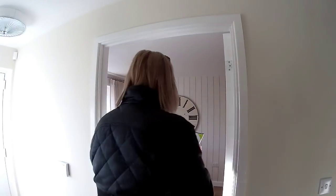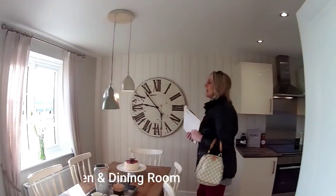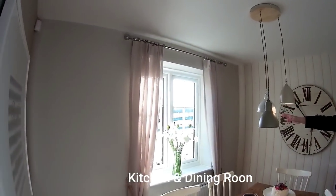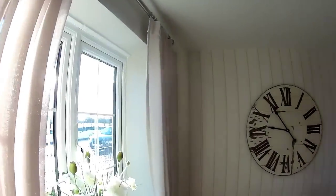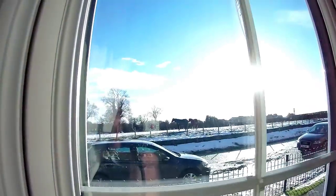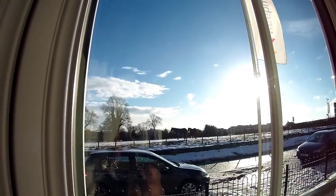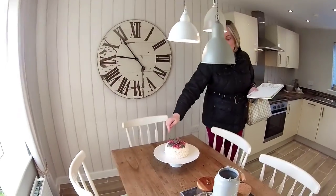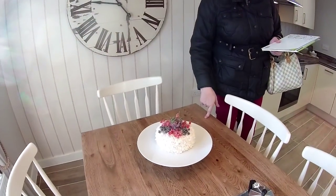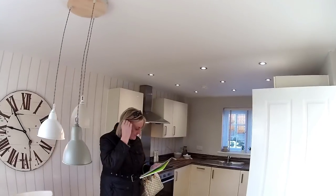Right, through into the kitchen and dining. These doors feel really big, large doors. From here, you've got the most beautiful view, haven't you? Show the viewers what's across the road there, Steve. You've got horses in the field and then a lovely snow-covered field. How beautiful is that? And it's a lovely sunny day. Look at the cake. Show the viewers the cake. Keepmoat are renowned for their interior design. Vibrant colours is what I know.